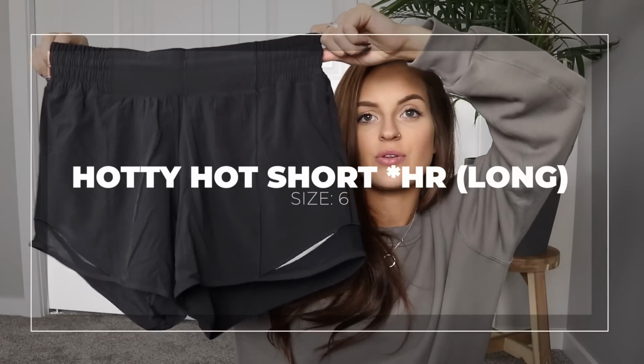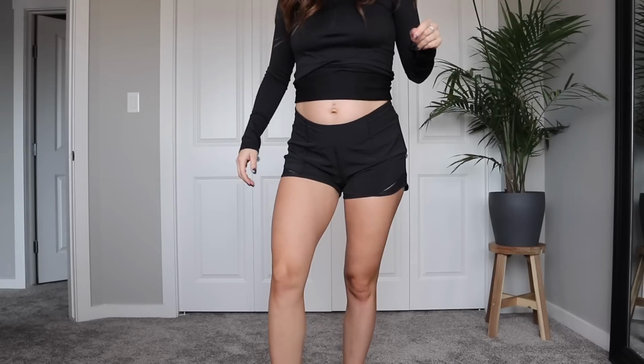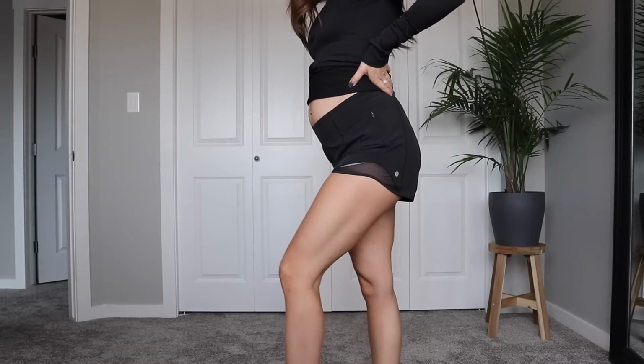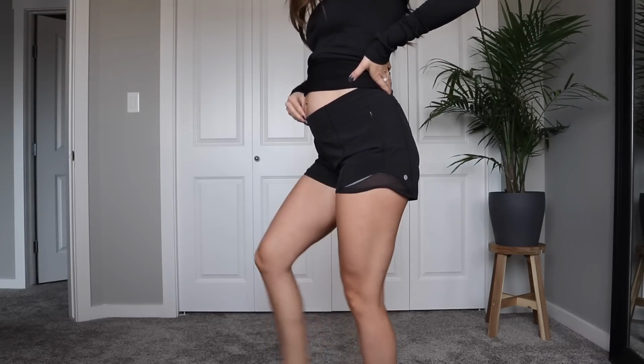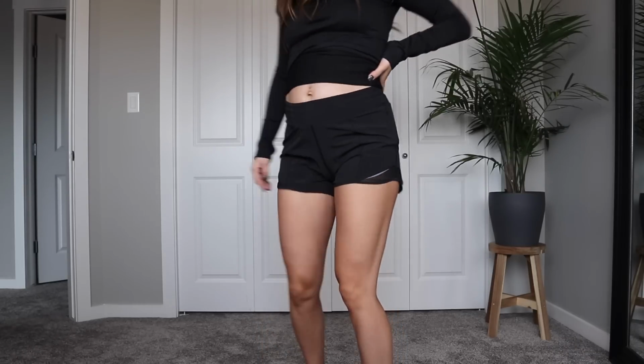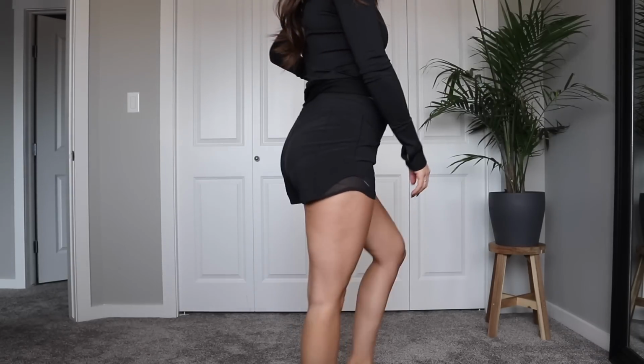So these are the Hottie Hot high-rise. They're higher than the typical Hottie Hot short, and they're also longer. So the inseam is 4 inches. I believe the inseam on the regular Hottie Hot short is 2.5 inches. So I like that it definitely covers your booty. These ones have the liner on the inside. I don't know if I'm completely a fan of having a liner inside my shorts. It may be something that I choose to cut out, but I'm going to wait until after my pregnancy is done to make my decision on that.